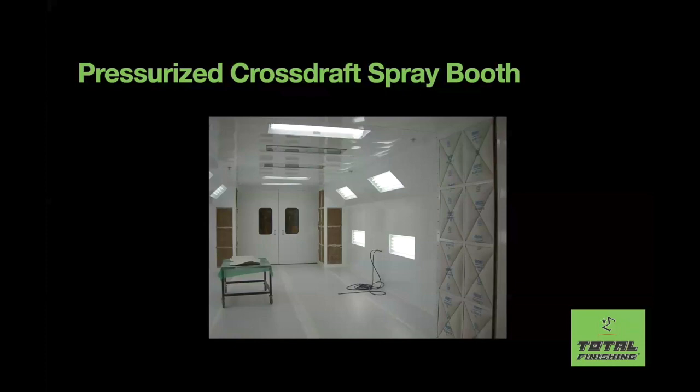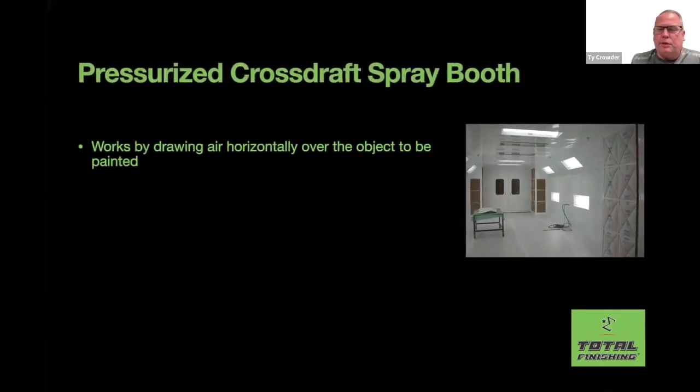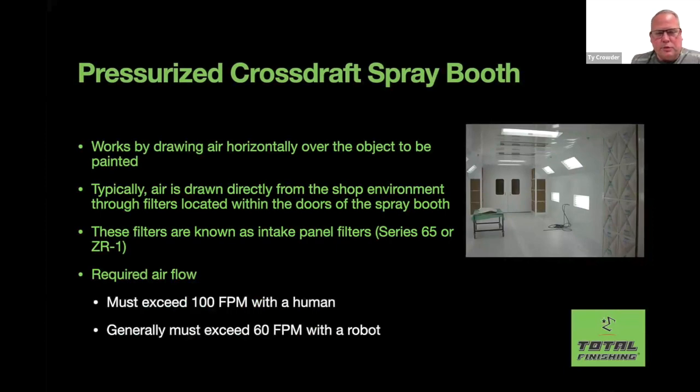Gotcha. Best for high-end finishing too, correct? It's higher than non-pressurized, but I would not consider the cross draft booth a high-end finishing booth, and we'll get into that. But this does a lot of the work in the industry. So we kind of reviewed, this is the same as the non-pressurized version.